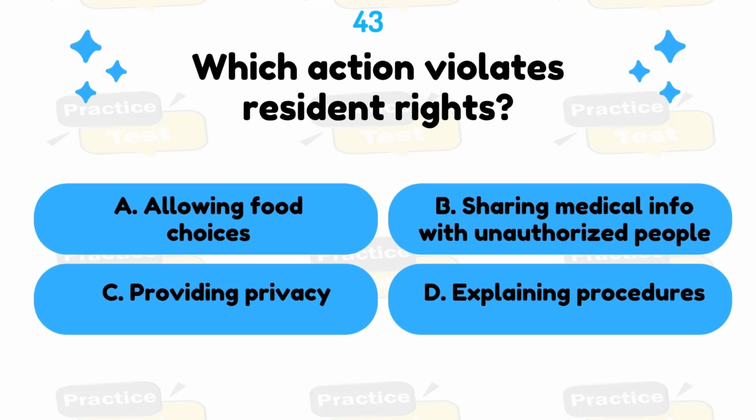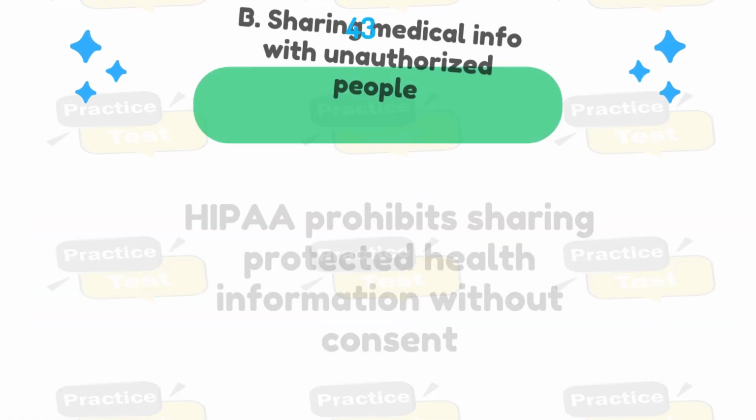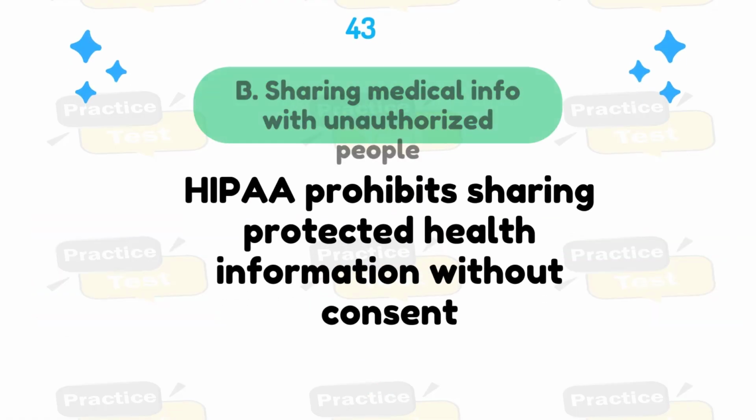Question 43. Which action violates resident rights? A. Allowing food choices. B. Sharing medical info with unauthorized people. C. Providing privacy. D. Explaining procedures. Correct answer is B. Explanation: HIPAA prohibits sharing protected health information without consent.